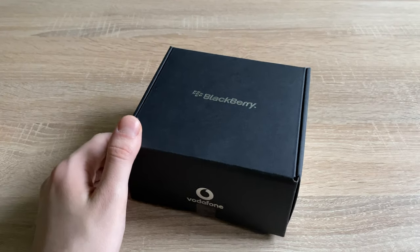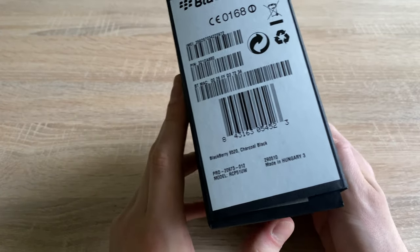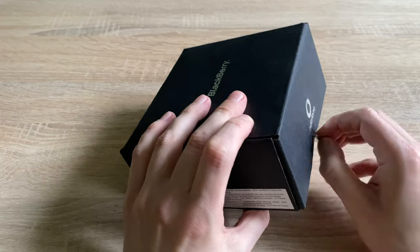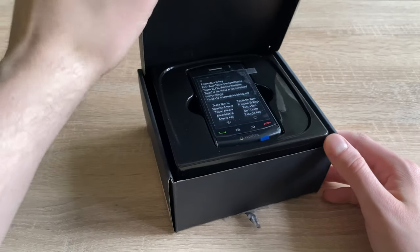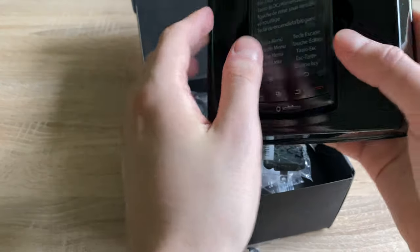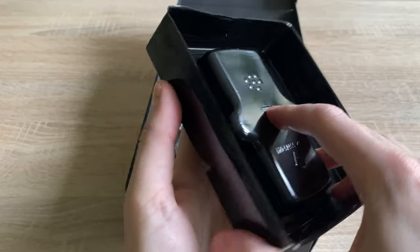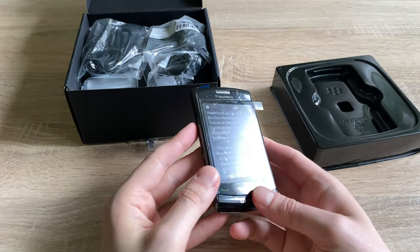Hi everyone, today we have an unboxing of a previously unused, forgotten BlackBerry Storm 2 from the year 2009 in original package. This is the successor to the smartphone that was called the worst in history. Let's find out if it was that bad and how it was different from the original BlackBerry Storm.